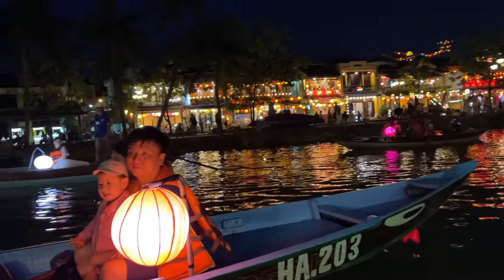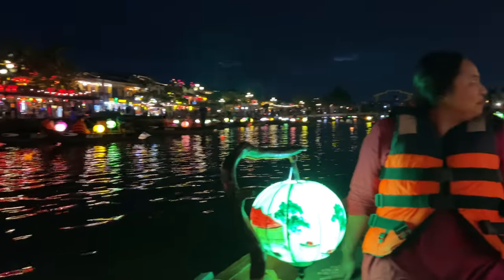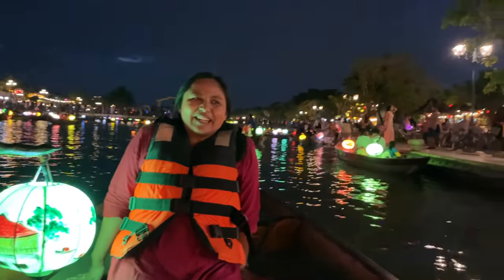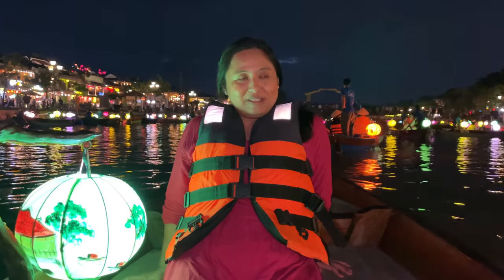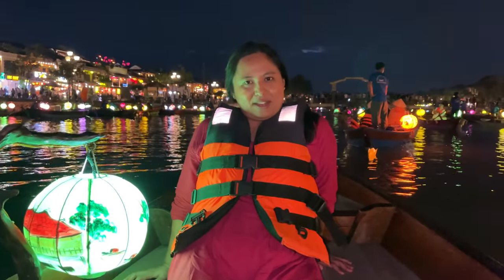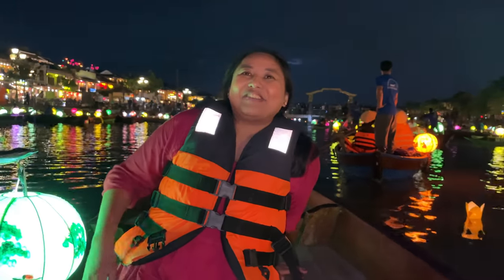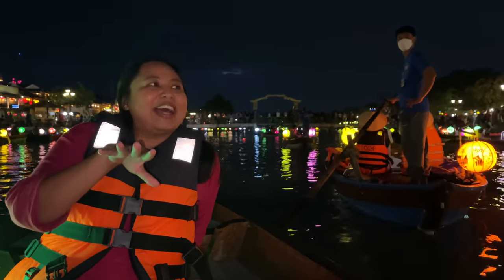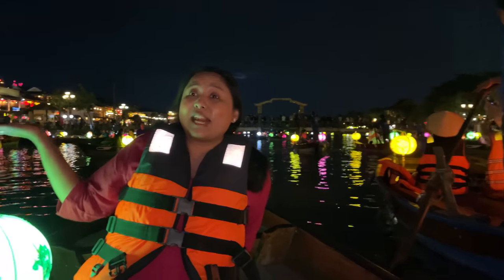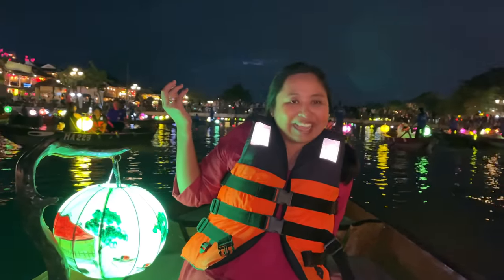So beautiful and so colorful. Very unique experience in Hoi An, Sayang, yeah? Yeah. Something totally different. So if you are on honeymoon, maybe after being in Bali, I'm still promoting Bali though. After being in Bali, you can come to Vietnam, go to Hoi An, and go here. Even like this, with a pack of people, you still feel romantic.